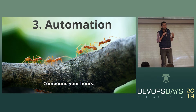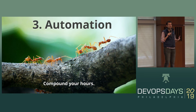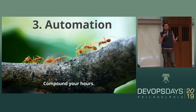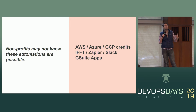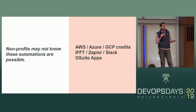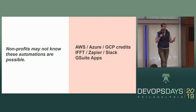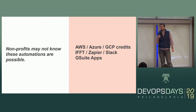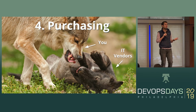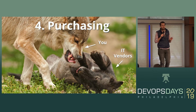Third is automation. If you work in DevOps, you're really, really good at automation, finding toil and eliminating it. If you donate just a few hours to a nonprofit, you may be able to save them weeks or even months of their year. Nonprofits may not even know that some of their workflows can be automated with some tools that you take for granted. You can use things like AWS or Azure or GCP, free credits for nonprofits. Other services like If This Then That or Zapier, you can automate things that nonprofits didn't even know could be automated.